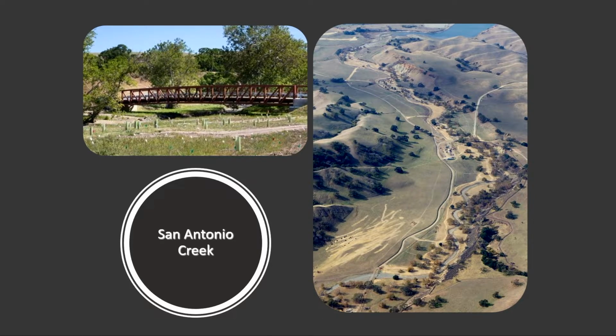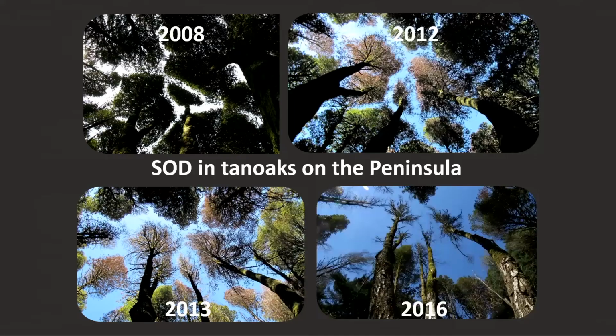So we have multiple restoration sites in both watersheds. This is the biggest single site. This is in the East Bay, just up the road a little bit from here. It's a 2.5-mile-long riparian restoration corridor where we planted over 200,000 plugs and over 200,000 trees and shrubs.